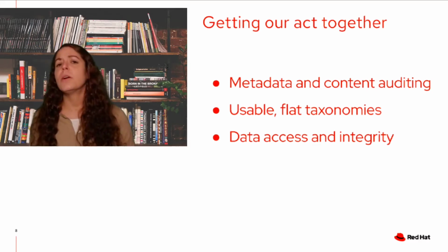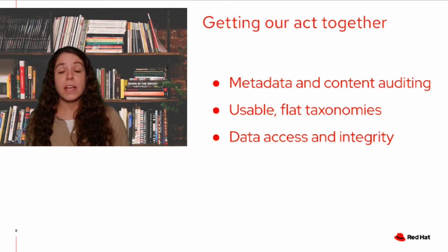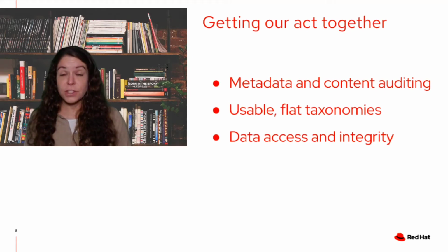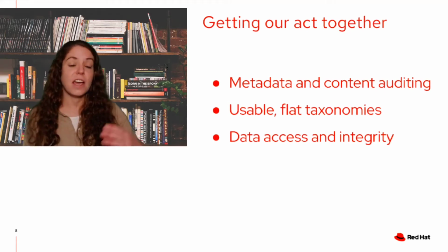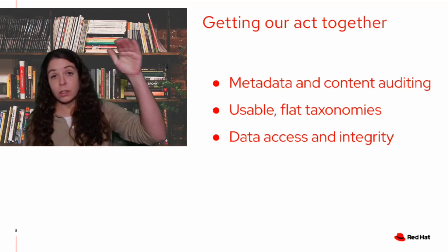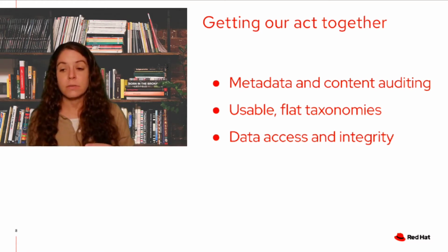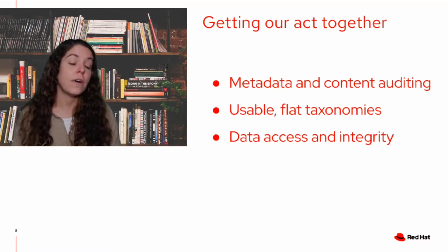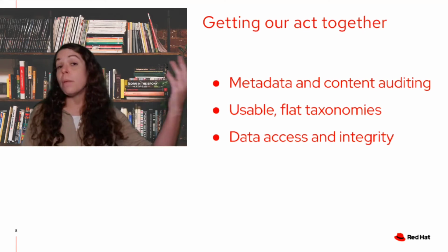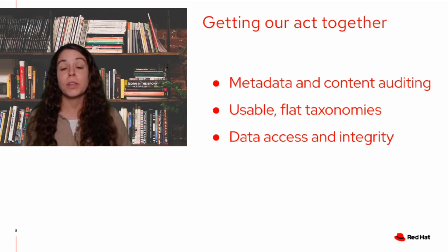Now, if you're not familiar with the term taxonomy, I'm just going to back out really quick and explain it. More or less, taxonomy is just classified information. Dad jokes aside, essentially it is just an organizational system where you have a hierarchy of information. So you have a parent level category and child terms underneath it. So in the case of Red Hat, we have topics as one of our parent level categories. We have Linux, we have cloud computing, we have DevOps and security.